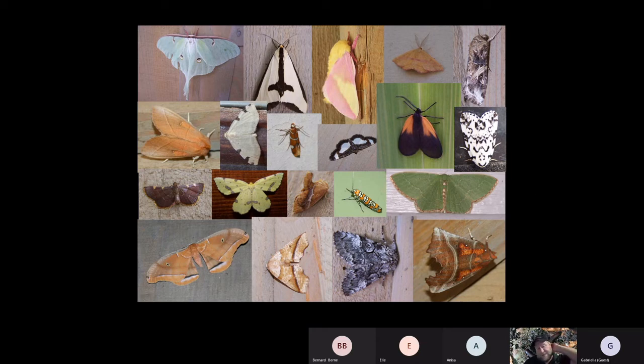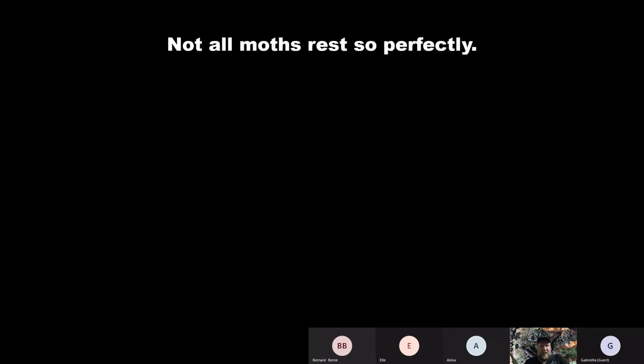And again, as I mentioned with the dragonflies and damselflies, dragonflies land and hold their wings out to the side, and damselflies hold their wings back and above. Typically, when you talk about the difference between moths and butterflies, you say moths hold their wings out to the side when they land and keep them flat, and butterflies hold their wings up, but a lot of moths just do whatever they want. So not all of them rest that perfectly.